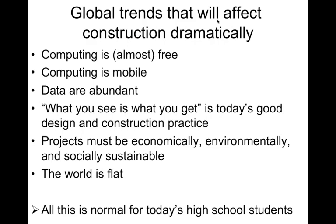And I've noticed, certainly in my travels around the world, that the world is flat, because I see the same challenges and opportunities in Cairo, in Hong Kong, in mainland China, in Europe, wherever I go. And all of this is normal for today's high school students. Why do I make this point?